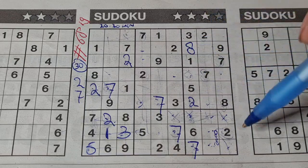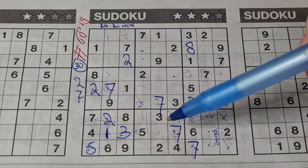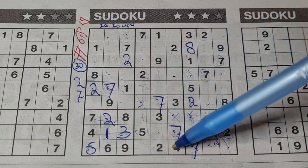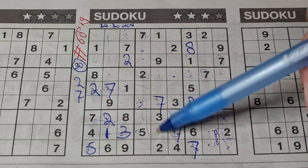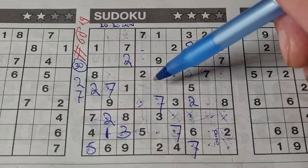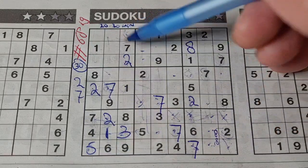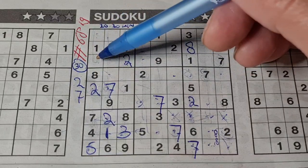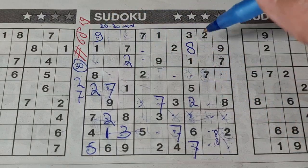Need a 9 here. Come on. 1, 2, 3, 4, 5, 6, 7, 8 or 9. What's here? Still thinking. We have a 9 in the third column, 9 in the second column. So in the first column, the only two places left for the 9 should be here or there. We see a 9 in the third row, so no 9 there. 9 should be there.